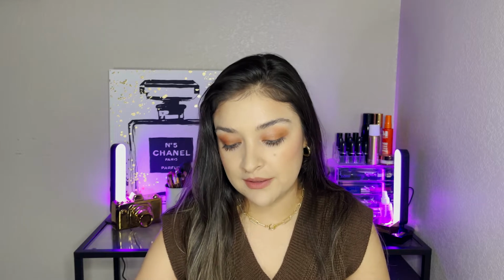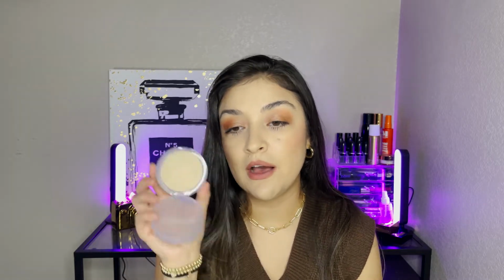But as far as a compact powder, I discovered the Kosas Cloud Set powder in the shade Breezy. This is my shade that fits me best. And I like how lightweight this feels. If you just dust a powder on this powder, it really just is enough to set your under eyes or anywhere you really need to set around the face.